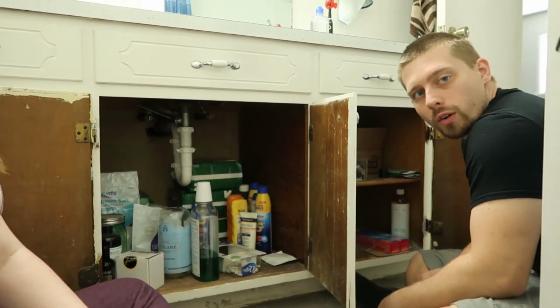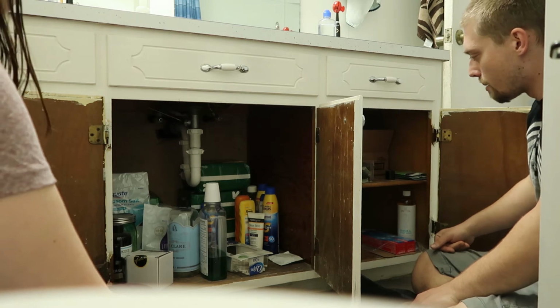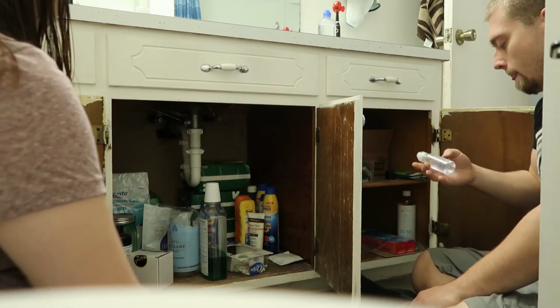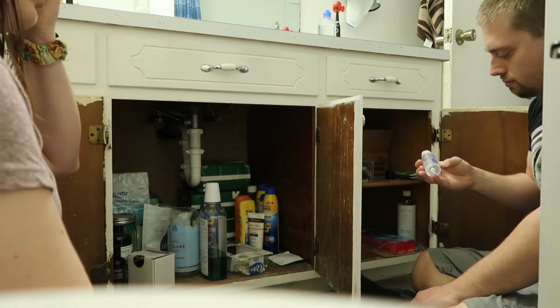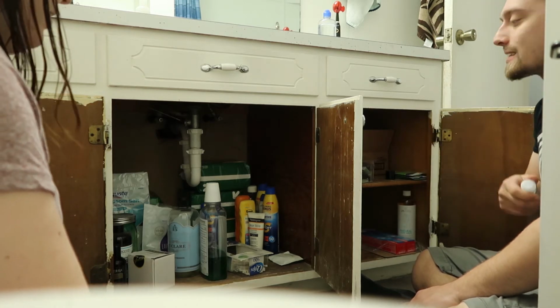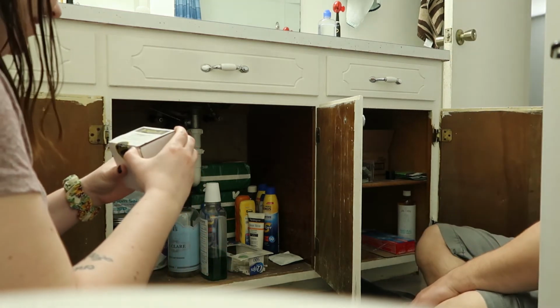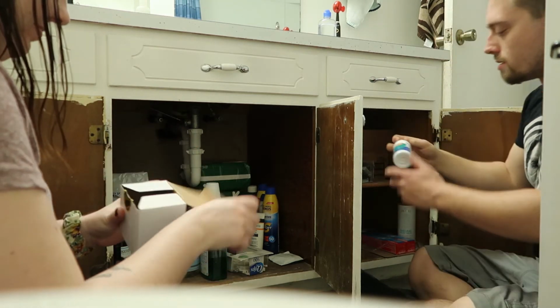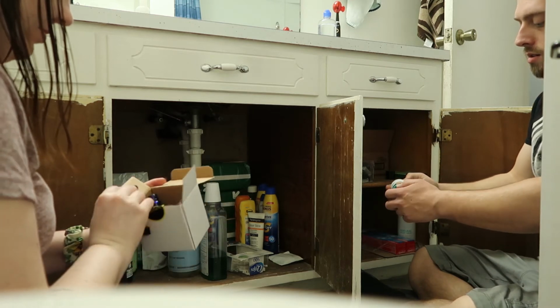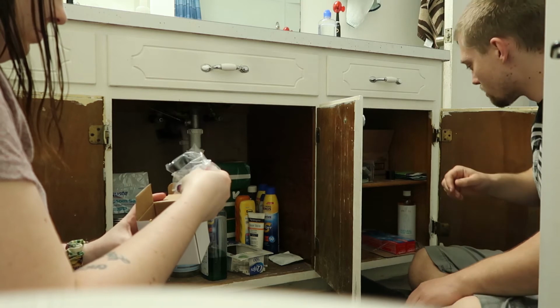All right, go through some of the stuff in the cabinets in here. Well, it should be easy. This expired a year ago. Yeah, I think we're gonna have a lot of stuff down here that's expired, so that'll make it easy to pack. Also expired. Glad I wasn't putting that on my eyes.